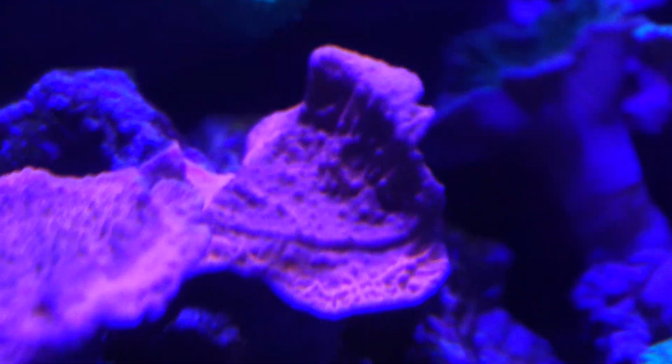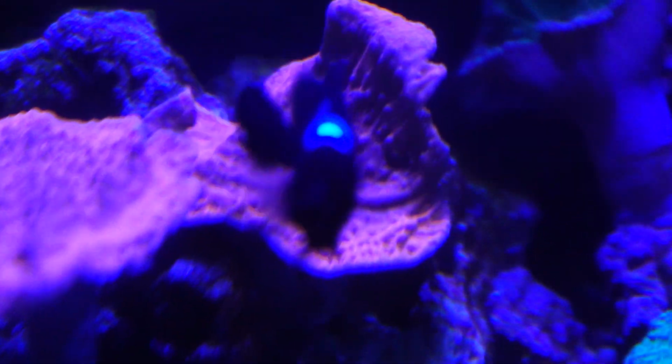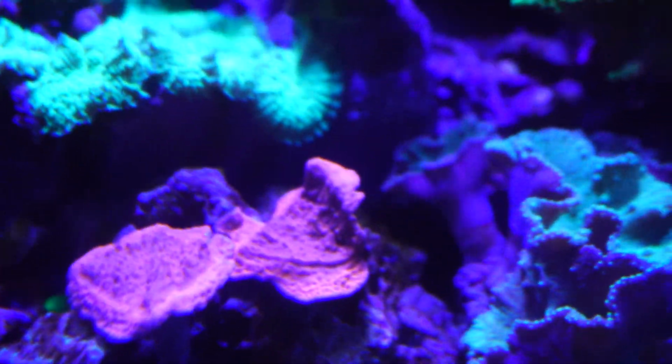Here's another good growth example. This red Monty here. You can see how it's spreading onto the rock. It's on a little frag plug. I don't know if I can get underneath it and see. Maybe not. But yeah, he's doing very good. Getting some good growth.